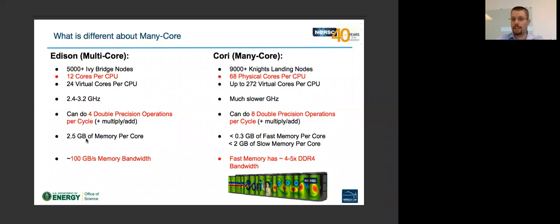Another big difference is the fact that Cori now comes with memory right on the chip itself, and when you compare the memory bandwidth available to applications on Edison, we're seeing about 100 gigabytes a second, and on Cori, we're seeing about 4 to 5 times that value, between 400 and 500 gigabytes per second, out of that fast memory that's on the chip. So these are all the kind of architectural changes that are coming with these many core processors. And now the question is, how do you go about optimizing your application targeting one of these processors or a system built around these processors?